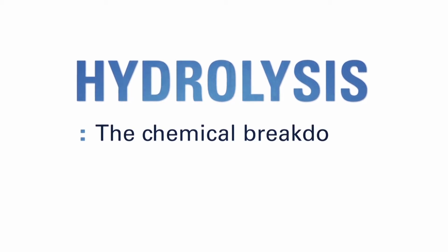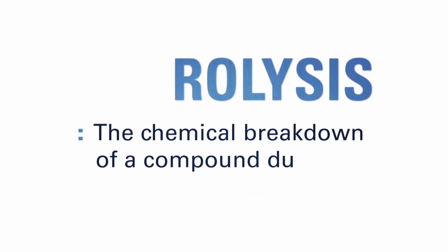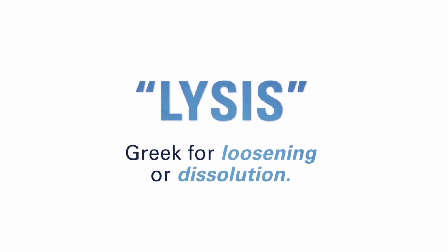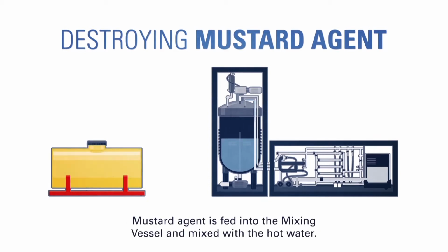The FDHS uses hydrolysis to destroy chemical material. Hydrolysis is the chemical breakdown of a compound due to reaction with water. The term can be broken down from the Greek hydro, meaning water, and lysis, Greek origin for loosening or dissolution. To destroy mustard agent, also known as HD, hot water is first fed into the FDHS large mixing vessel. Then, the mustard agent is fed into the mixing vessel, and the two are mixed vigorously.